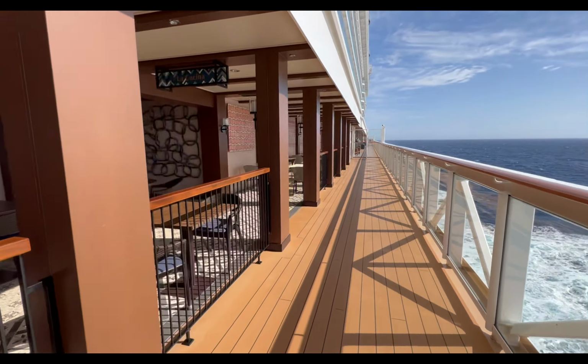Also, some of the bars on this deck have outside bars. This is the Sugarcane Mojito Bar, so you can get all of the same drinks that you could inside, outside, which I think is why some of the NCL bar venues feel kind of small, but I think they get around it by having these outside venues.